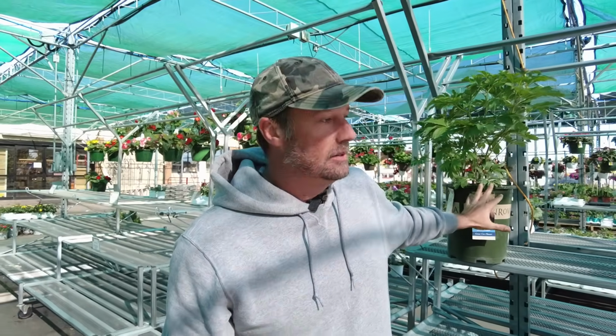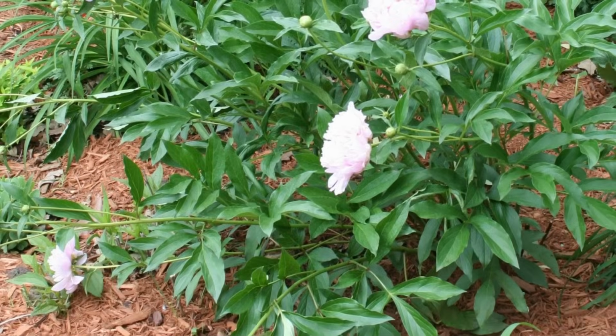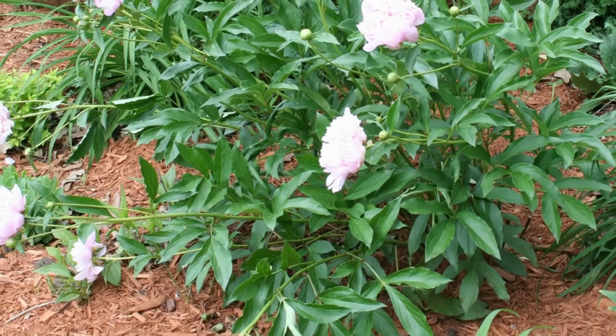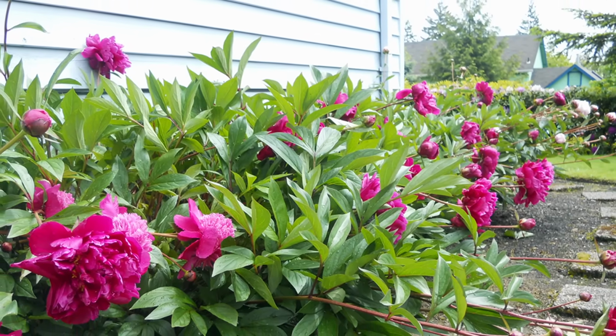Now, what I can recommend to folks, I know that is a big pill to swallow. I understand. The reason I like the Itoh so much is because it's a cross between this shrub version here and a tree peony. What it gives us is stiffer stems, so they don't have a tendency to fall over in the summer storms and just randomly falling over, even if it's not a summer storm and it just rains a little bit. Regular peonies have a tendency to just fall down. The Itohs don't do that.